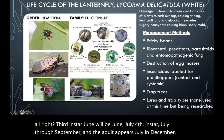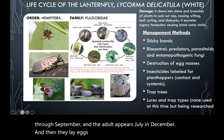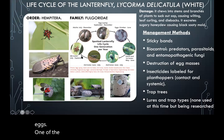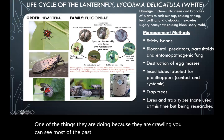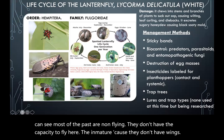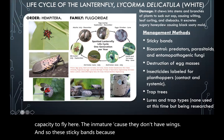And then they lay eggs from September to November, and you can see in that little tiny picture, you can see the eggs. One of the things they're doing, because they are crawling, you can see most of the pests are non-flying. They don't have the capacity to fly here, the immature, because they don't have wings. And so these sticky bands, because they'll crawl up the tree, can be pretty effective. All right.